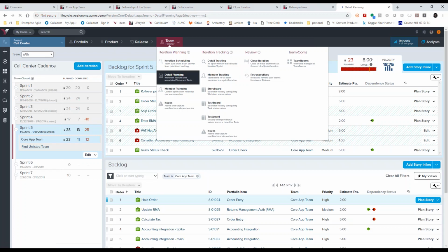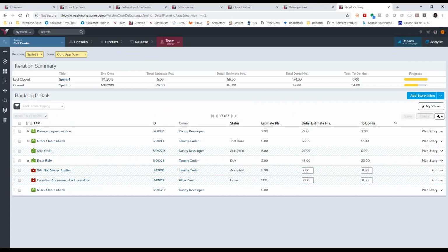The rest of this is really just elaboration. Again, depending on the practices that you're adopting within the organization, if you are detailing out your stories and defects into tasks, then this gives us an opportunity to gain insights into those detailed estimates. If you're not, then you can skip this portion of it.